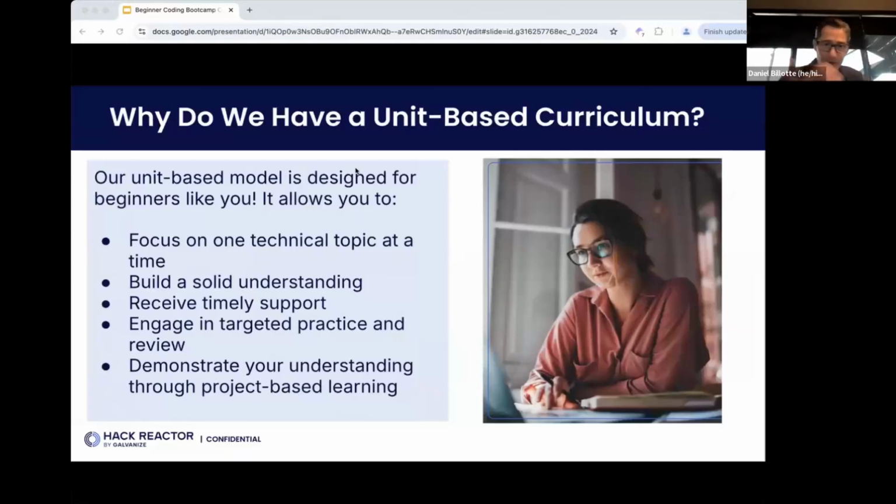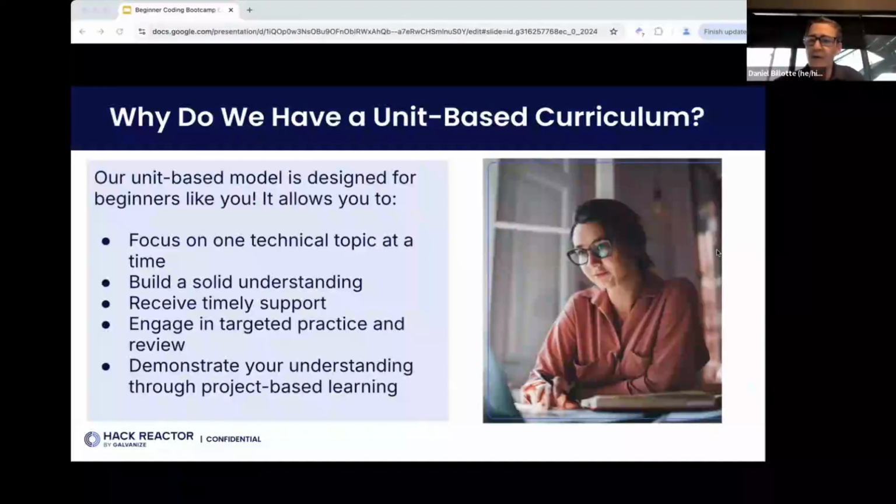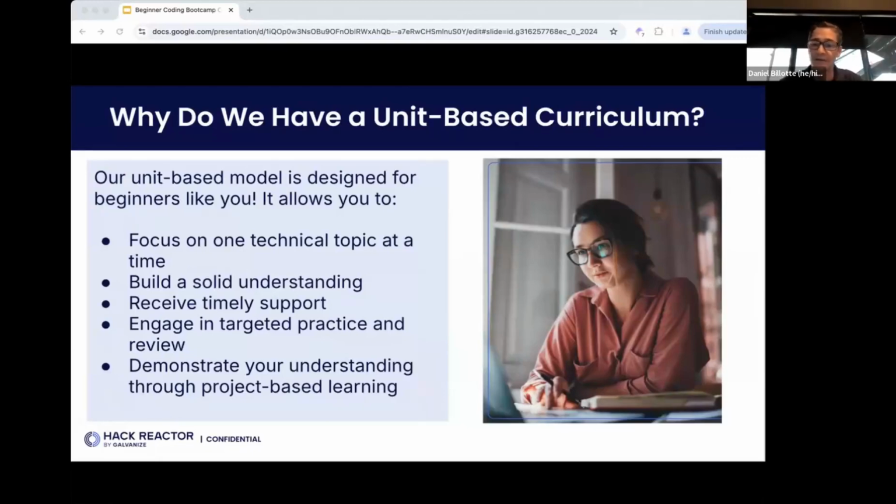So why do we have a unit-based curriculum? Let's jump into that. We know beginners need a solid understanding of new content. So each unit focuses on one specific technical topic at a time to help you solidify your understanding of a given topic before learning something new. We also know that at such a quick pace, misunderstandings need to be identified quickly. Having topical subunits allows us to get you the additional support you need quickly.